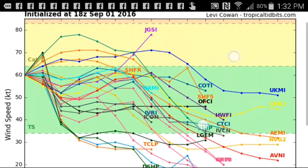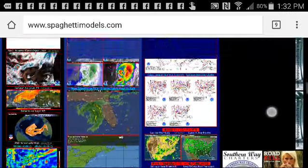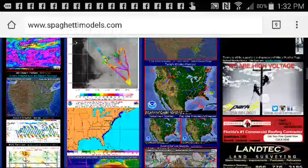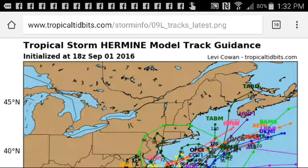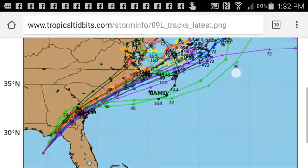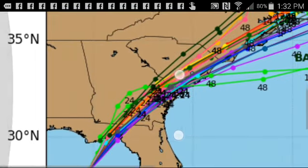But there's the intensity models. And when you look up a line here, if you see one that's concerning, you can pull up the model on his page and actually see where that concerning intense track correlates the time with the location. That's kind of why it's called SpaghettiModels.com, because it's all like spaghetti.